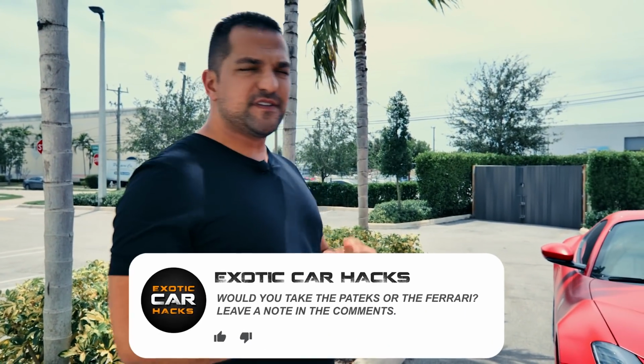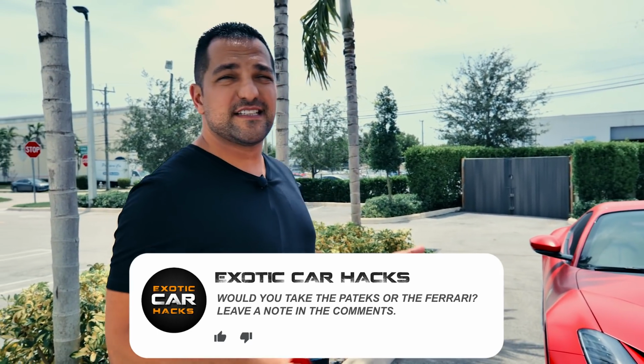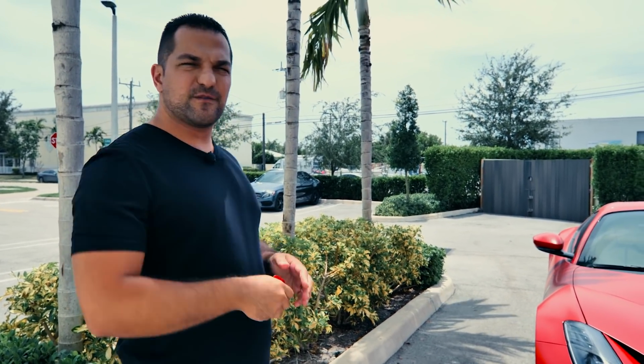But let me know what you think in there, and let me know, would you take those two paddocks I showed you earlier, or would you take this car? They're basically the same price, so you tell me what would really hit for you more than the other. And let's see if you guys know money, just like those other chicks that were on my YouTube channel earlier.